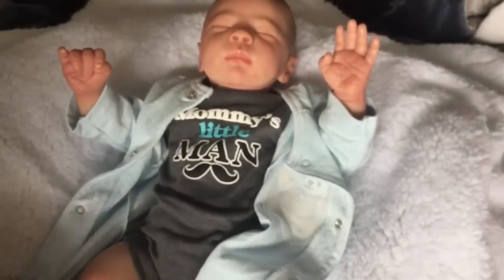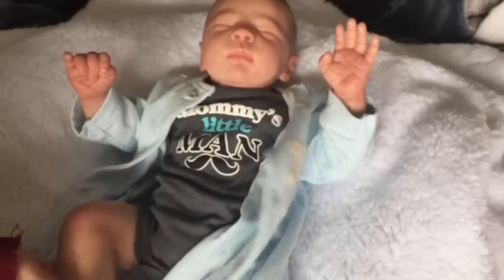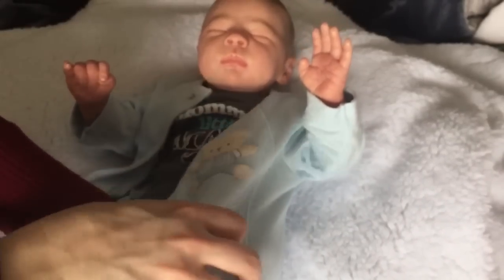I think he is a full newborn size. He seems bigger than Ronan, and maybe even bigger than Nick. He's about the same length, though, of 19 inches. He's just a full baby.